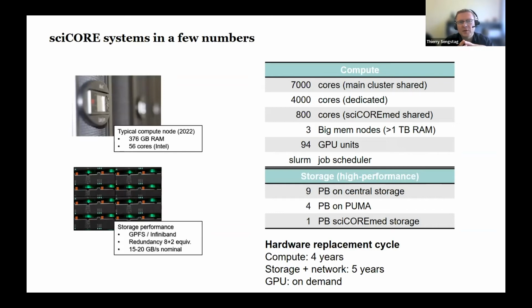We have a small part of the cluster, 4,000 cores, which is dedicated to some projects who have really specific requirements in terms of computing or how the systems are configured. And we also have a bit less than 1,000 cores in the sciCORE Med environment. We have a few specialized nodes with big memory for some specific applications, and we have GPU nodes.